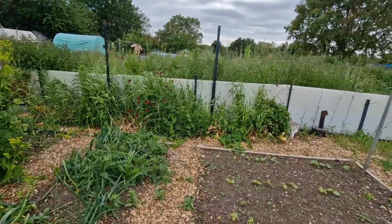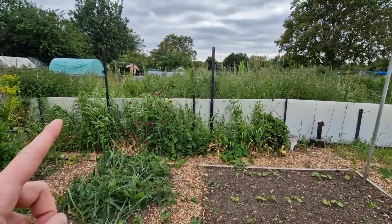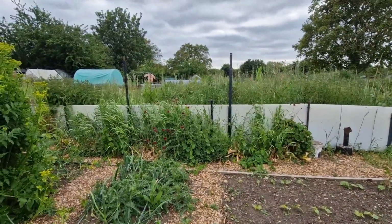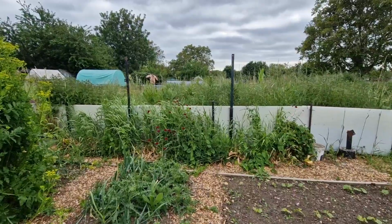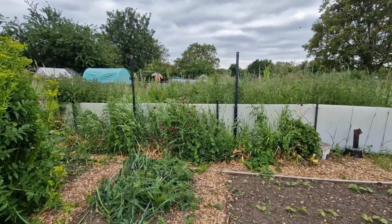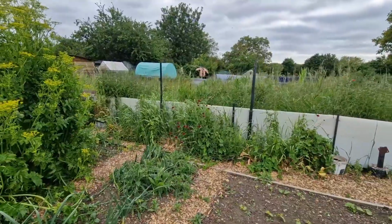And then another area that I keep putting off is that back area. It's normally full of tulips in the springtime, but this time of year it is just full of grass. There's a few other plants in there, but you can't see them because of the grass. So again, that's a job for this weekend.